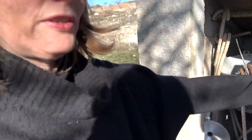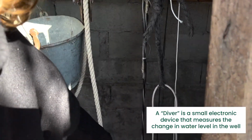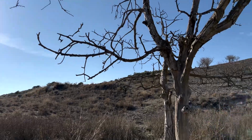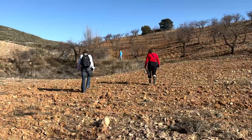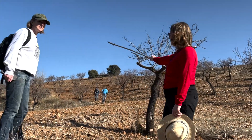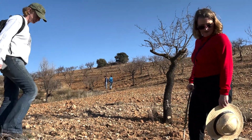So hanging on this cord here is what is called a diver, and the diver is actually at this moment measuring the water table in our well, to see how, when we pump the water up to our embalsa, the little line all the way up there to the hose, how much the water table is going down when we pump the embalsa full. So we're trying to establish where the water is coming from, so what the catchment area is and where the overflow is when it does rain.